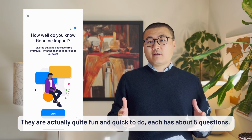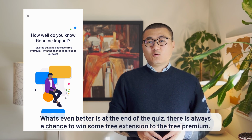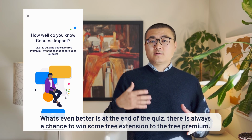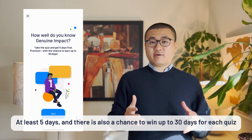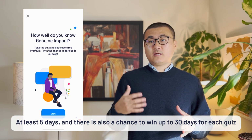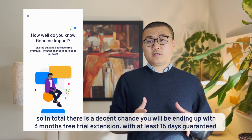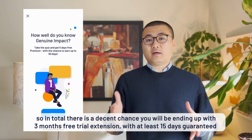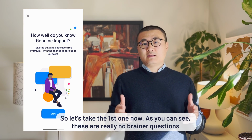And they're actually quite fun and quick to do. Each has about 5 questions. What's even better is that at the end of the quiz, there's always a chance to win some free extension to the free premium. At least 5 days, and there's also a chance to win up to 30 days for each quiz. So in total, there's a decent chance you will end up with 3 months of free trial extension, with at least 15 days guaranteed. So let's take the first one now.